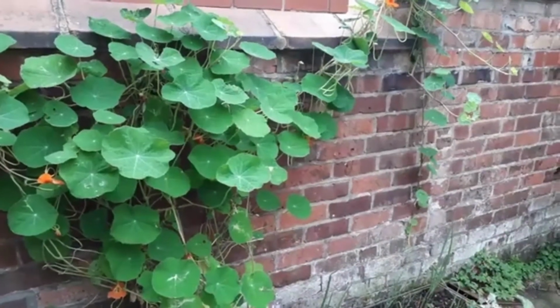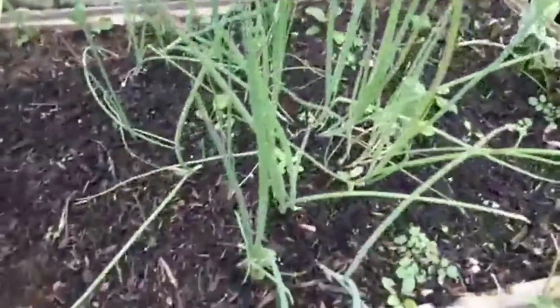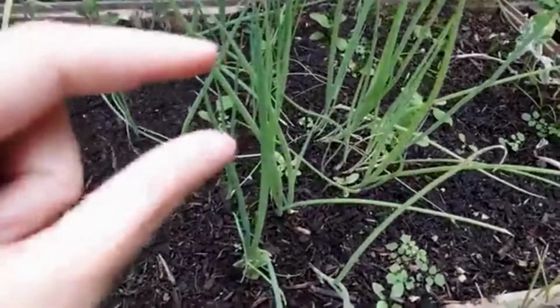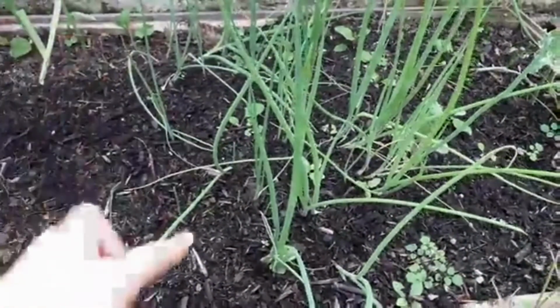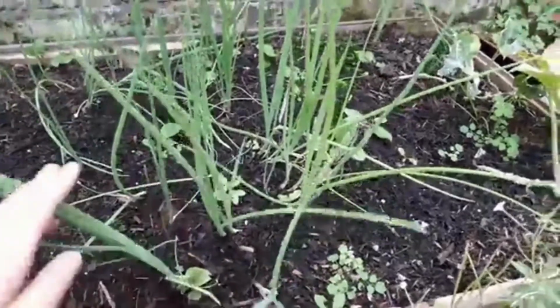And then just in the bed, I'll just show you, these are spring onions. Didn't buy them from seed. Literally just the end of the spring onion that you just don't use for cooking because it's got the roots on. Pop in some soil, and look at them. I've got so many, and it's free. And you know, we didn't know that they would grow. We just sort of popped them in and saw what would happen.